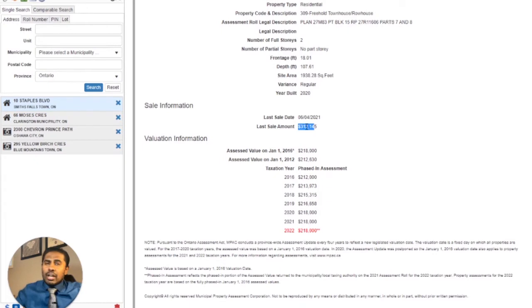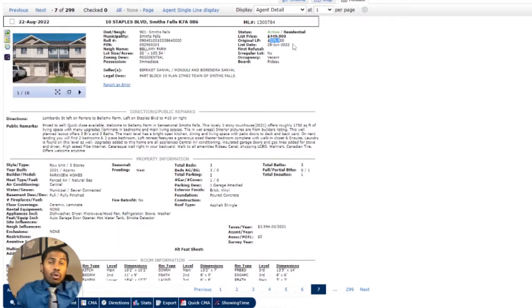It must have been a pre-con. They bought it as a new build, built in 2021, right? Again, you can see it says year built, and the year built is 2020, all right? So it's a year old. Now, on top of that, because they're already making 100K, and this is a smaller community in Smith Falls, I would bring this down to even 400K and put in an offer and probably be able to get it, right? So that's probably a really good thing to do.